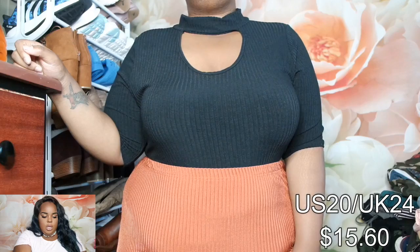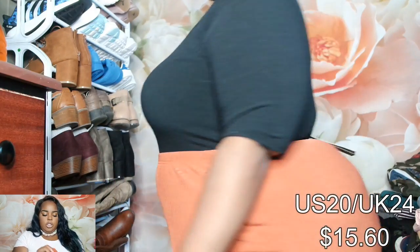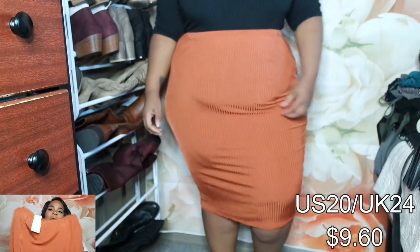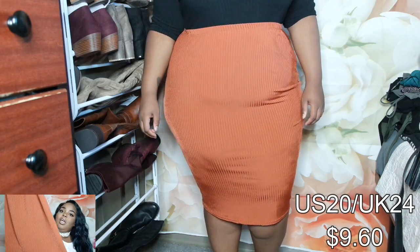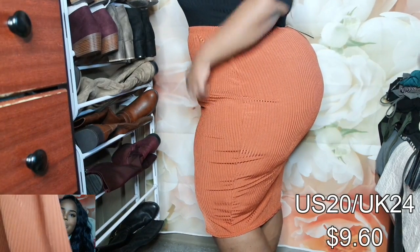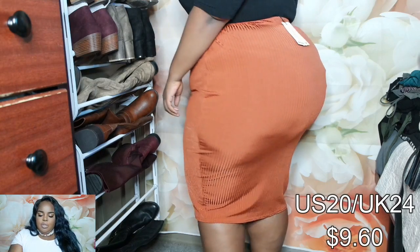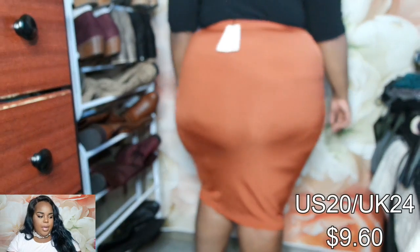On the video, you'll see it paired with this orange skirt, and this is a ribbed skirt. I got another color as well. It's this rusty orange, and this is perfect for the fall. The material is this shiny ribbed material. I don't know if it's going to pick up on camera, but it's really nice, and it fits really nicely too. It's not too tight, and it's not too loose, and it comes right past the knee.